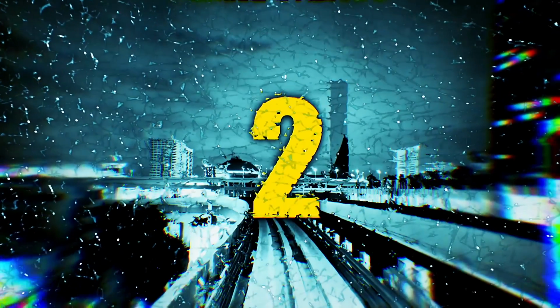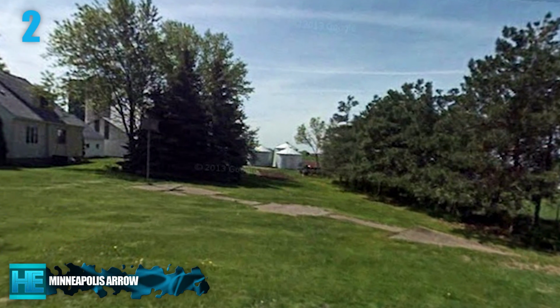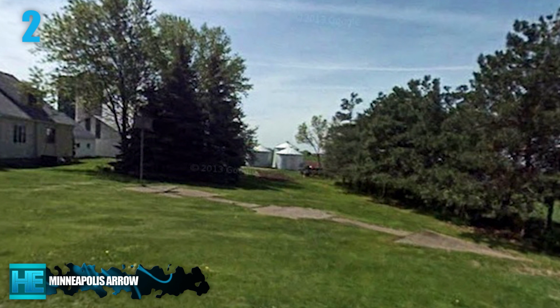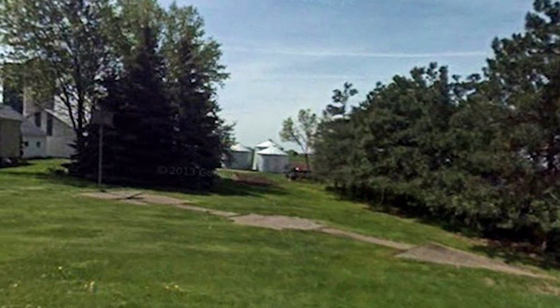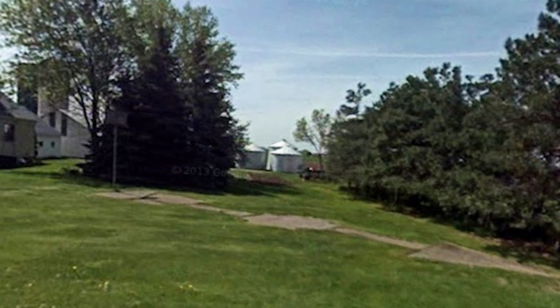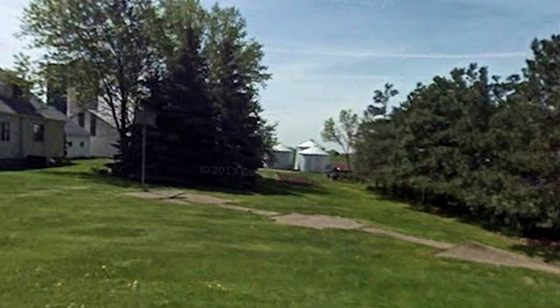Number 2. The Minneapolis Arrow. This arrow in Minneapolis has actually become really hard to see from the sky and is now mostly obscured by residential buildings and trees. However, it is still a very easily seen landmark from the ground. Now it doesn't actually serve any real functional purpose as it was originally built. It is now a slightly glorified lawn decoration with an interesting origin story, far removed from its glorious life as a waypoint for pilots.